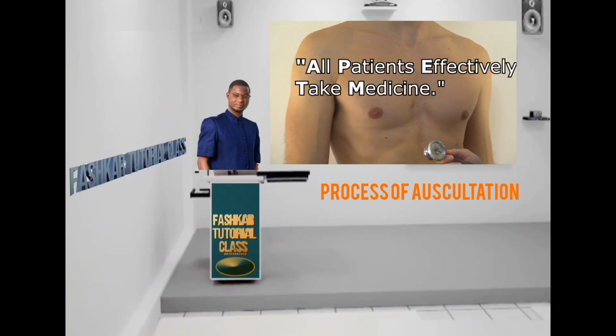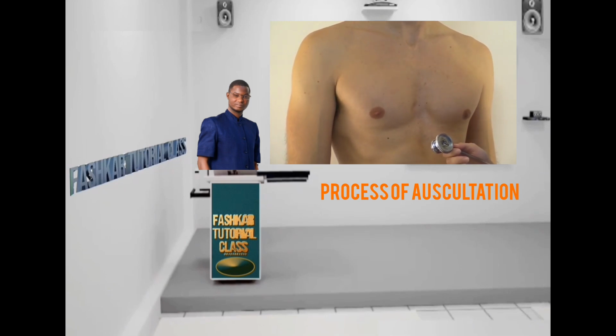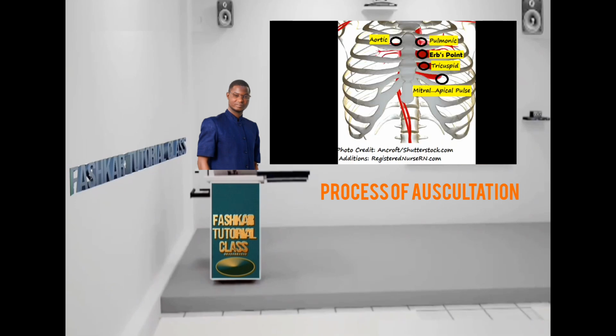And I like to remember the mnemonic: all patients effectively take medicine, and the first letter of each word represents the valve except for effectively. So A would be aortic, P in patients would be pulmonic, effectively would be Erb's point, and this is just the halfway point between the base of the heart and the apex of the heart, and there's no valve location there. And then T is for tricuspid, and then M is for medicine.